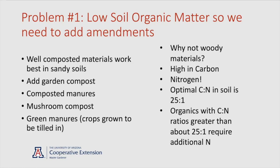Composted manures. Composted is the main adjective here. So adding composted manures to your soil is going to be really beneficial. You can buy mushroom compost in bags. We've used that at the extension office and it works pretty good. There is a lot of peat moss in there, but also there is the mushroom compost. And then green manures are also a way that you can add organic material into your soil.